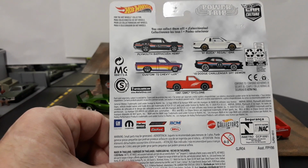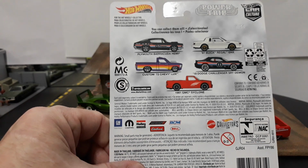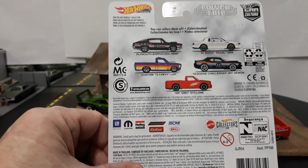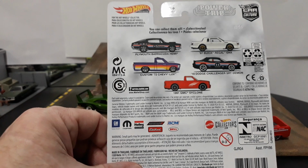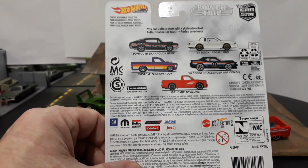But if you haven't seen already, we do have a 4th Demon with rubber tires coming up. It's actually going to be in the Team Transport setup, and it's blue. I forget the paint scheme on it though. I just recall it being blue. And I'm not sure the transporter either.